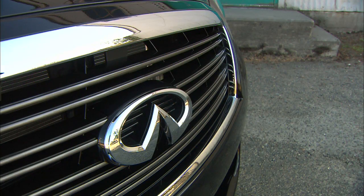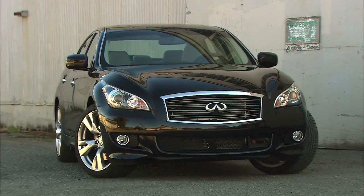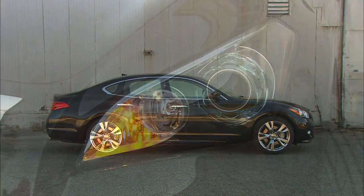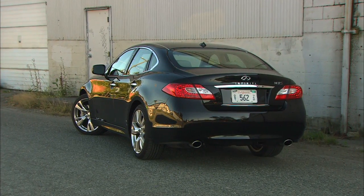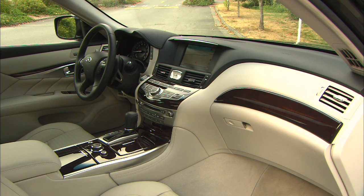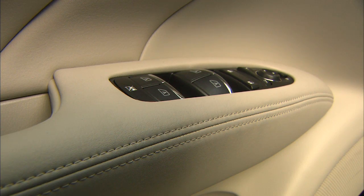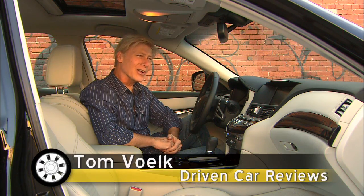Want proof Infiniti designers have their straight-edge tools taken away? Here you go. With more curves than Jennifer Lopez drinking a bottle of Coca-Cola, the M37's swoopy shape is quite different from the competition. You know, Audi A6, BMW 5 Series, Cadillac CTS, and Mercedes E-Class. To compete with those established players, Infiniti has stuffed a lot of technology into the M.